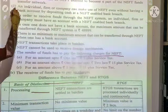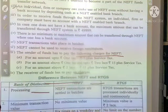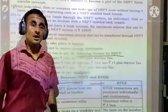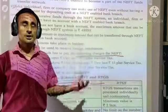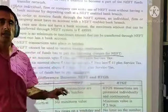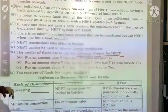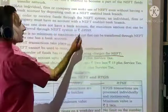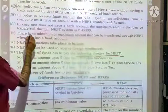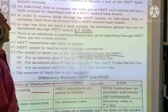Number two, an individual, firm or company can make use of NEFT even without having a bank account by depositing cash at a NEFT-enabled bank branch. If you are sending money, you don't require a bank account to send the money through NEFT. You can visit the bank branch and can send the money even if you do not have a bank account. But there is a cap. In case one does not have a bank account, the maximum amount that can be transferred through NEFT is less than 50,000.